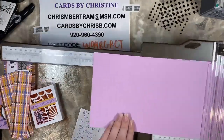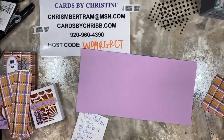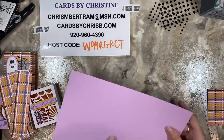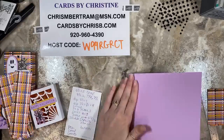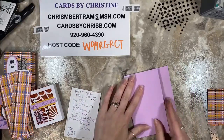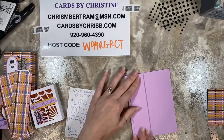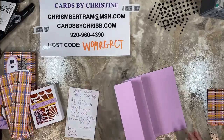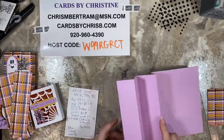All right, so now if you go ahead and kind of loosely fold that up. So now we're gonna have this, fold it back, fold it back, fold it back, and fold this back. And that's where you're gonna see that's just a hair short here. And that's okay. Okay, so there's your accordion.